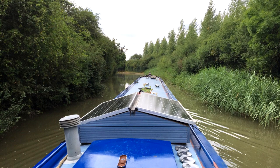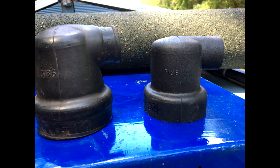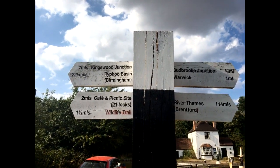Well, everything was going swimmingly until we got to Braunston Tunnel and found we had a hissing noise. I found we had a bit of a split pipe on my brand new engine. So I had to get on my bike and go get a replacement part. But once that was fitted, it wasn't too long before we were back on the journey and heading back towards Leamington Spa and revisiting Warwick. And then up the Hatton Flight.